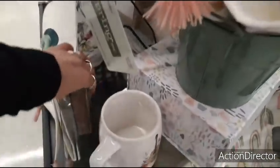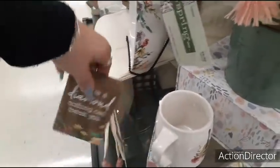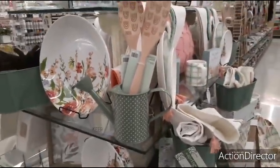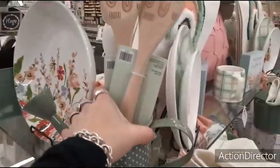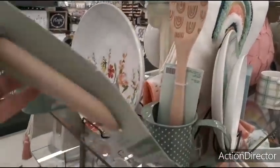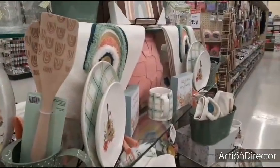All right, we have a little, you're a diamond, nothing can break you. That's cool, $4.99. All right, I do like how they're using this as a utensil holder. Like the color of it with the white polka dots. That is gonna be $9.99. Here are her spatula and her spoons. Let's see how much they're charging. $4.99. Not bad. Again, you know, it's discounted pricing.